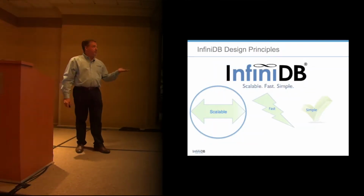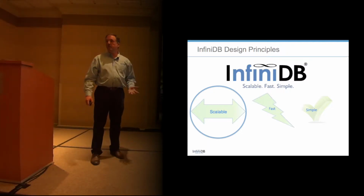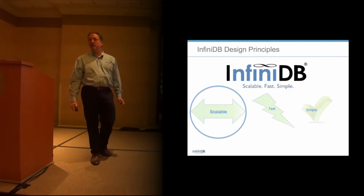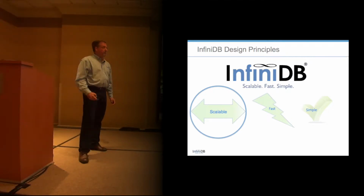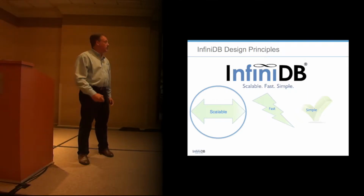So when we talk about InfiniDB design principles, we talk about scalable, fast, simple. Those are the targets to shoot for. The MySQL capability is built around the idea that it's a very simple engine, very easy to use. And we didn't want to lose that. So that has been one of the core driving principles for building out the technology.